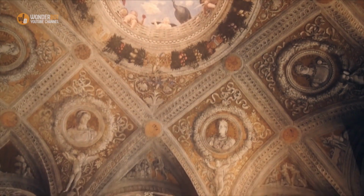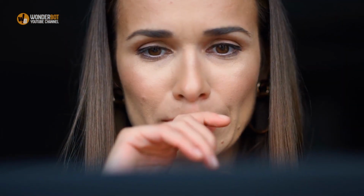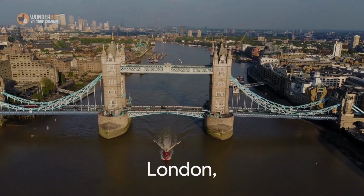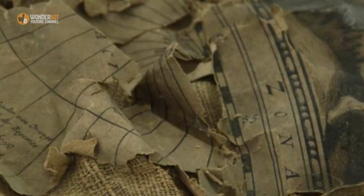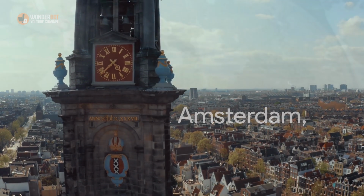In its time, it would have been hung on a wall with great care for all to see. But where did it come from? At first, it was thought to have originated in London. However, upon further inspection, it was discovered that the artist had copied it off of 2 men from Amsterdam.